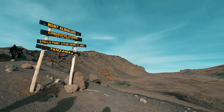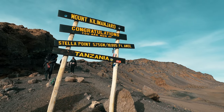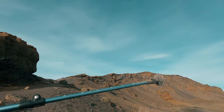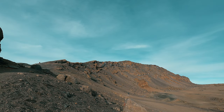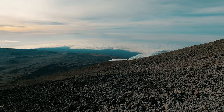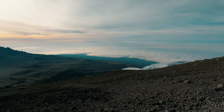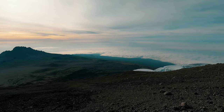Before the very last point, we have Stella at 5,756. We literally have no more gas in the tank, but we're gonna attempt to make it all the way there to the totally highest point of Kilimanjaro. We'll take it easy. And these are some of the small glaciers still left in Kilimanjaro, which likely in a couple of decades won't be here anymore.